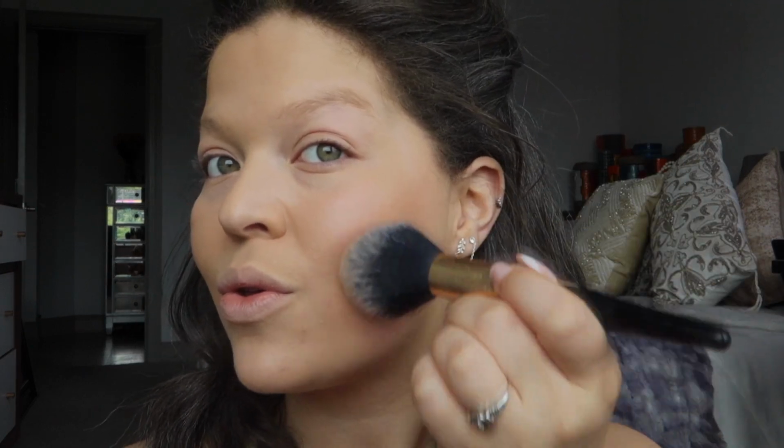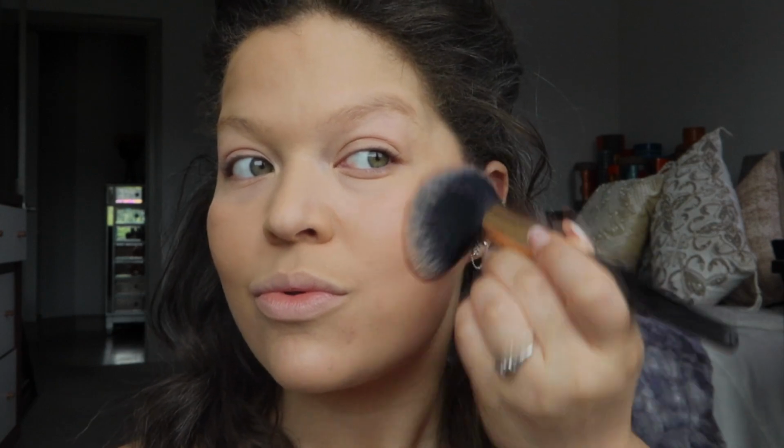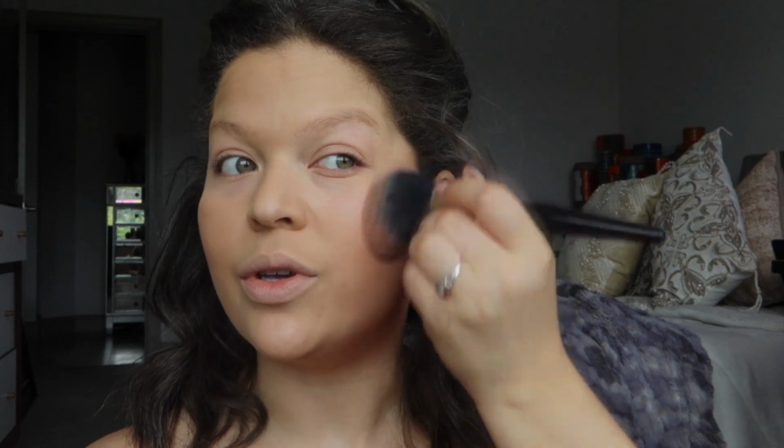She does have some red undertones in this product. This one is in the shade Bronze Divinity. I always get so nervous with bronzers because it can really mess up the whole face. So you can definitely see the red undertones in this shade.